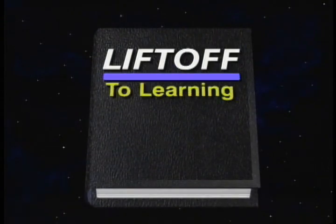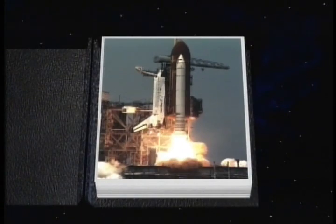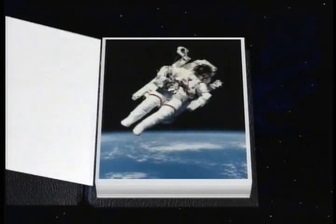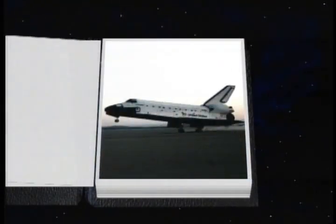We have a go for main engine start. 5, 4, 3, 2, 1, 0. Booster ignition and liftoff of Columbia. A new decade of spaceflight begins. From the tower, it is slow, that's the case. Yeah, find your touchdown.